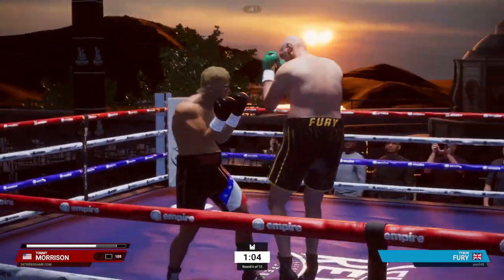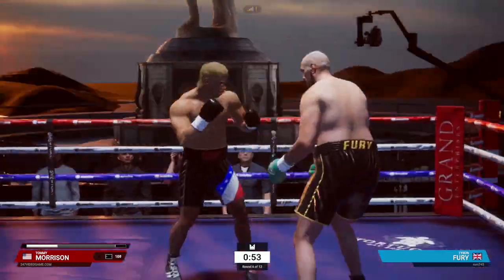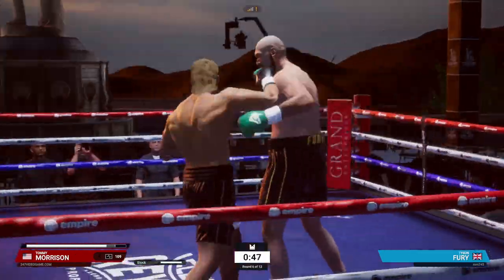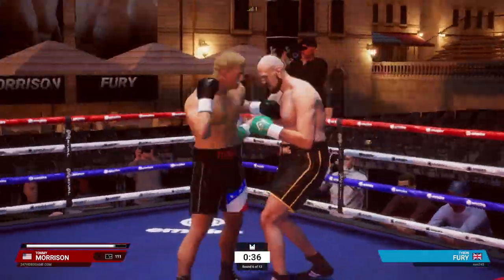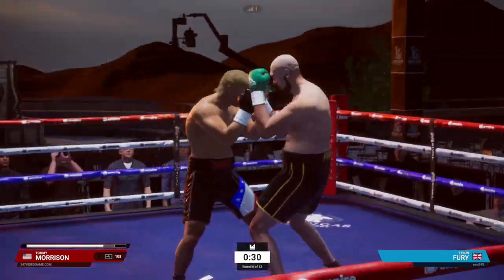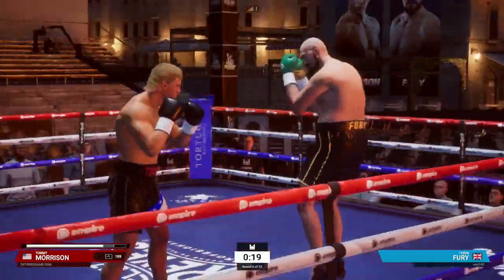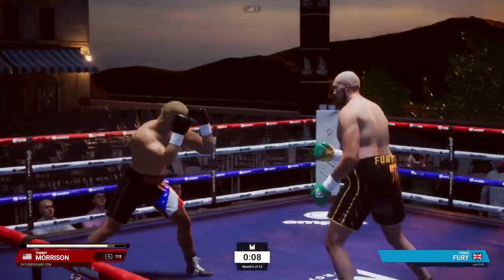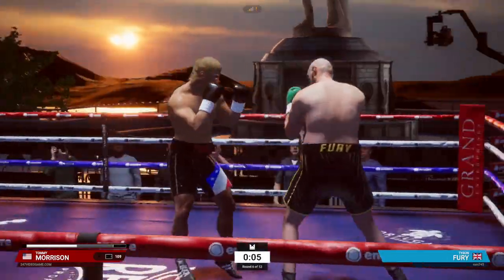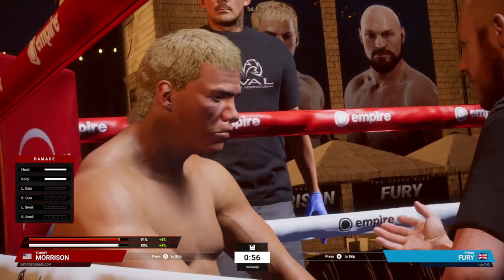He just misses with that big right hand. And he misses with that jab. He got out of the way of that right hook. Both men step back for just a moment. Very close round with 10 seconds to go. You know that bell was sweet music to his ears.